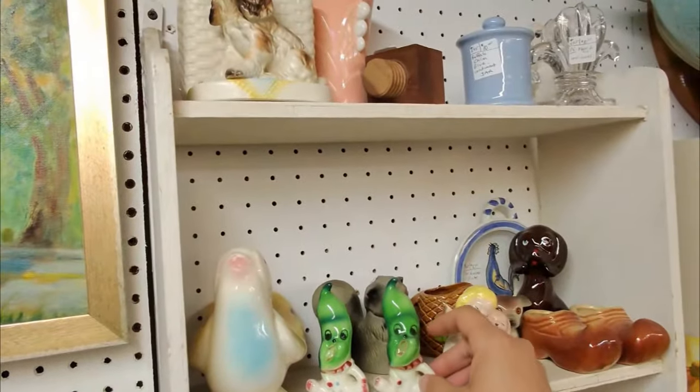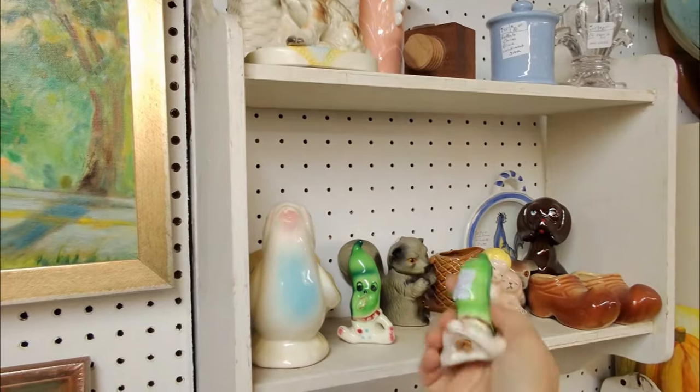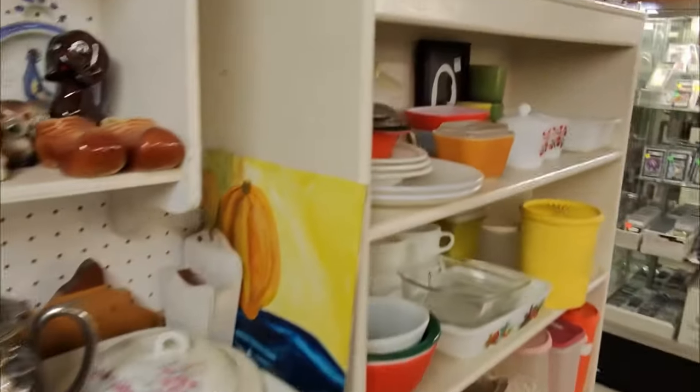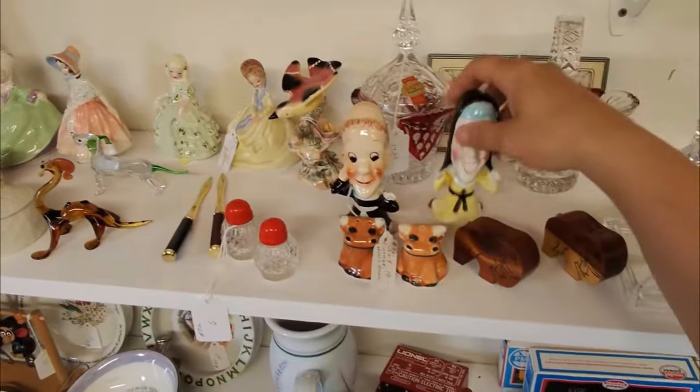And look at these anthropomorphic pea salt and pepper shakers. They were $28. Japan. I'm not sure what they would sell for, so I left them behind. I thought 28 sounded just about right.